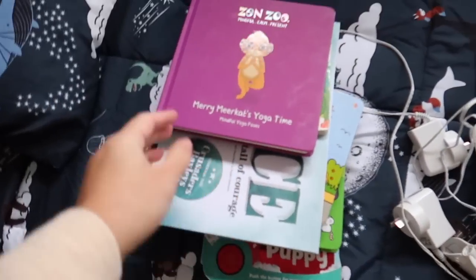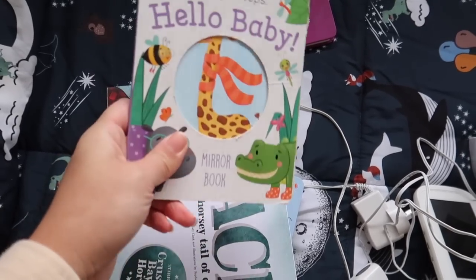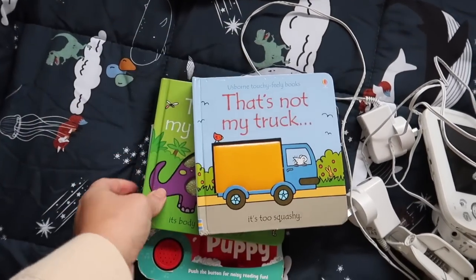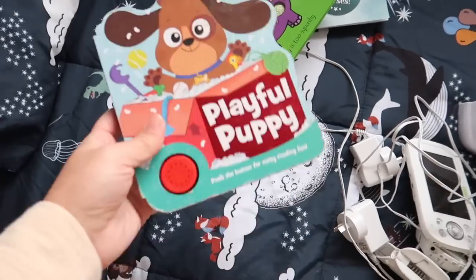Alright, so from his books I found these ones here to get rid of. This one's a bit babyish now, so that can go. That one there, they just never ever read, so that can go. This one's another one they don't read. And then these ones are probably a little bit too babyish now as well.